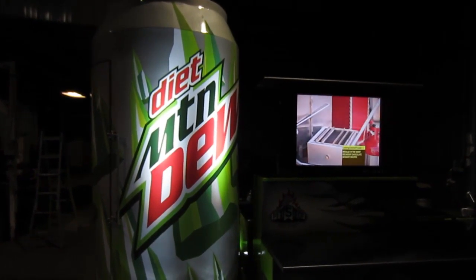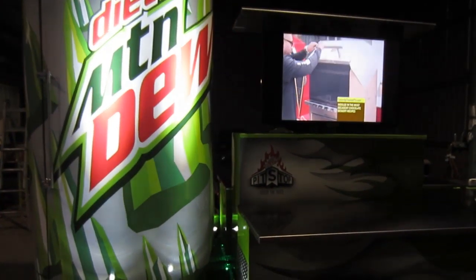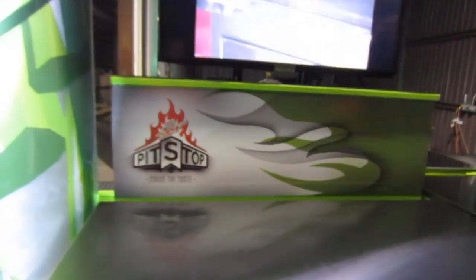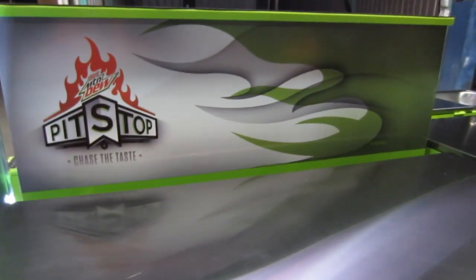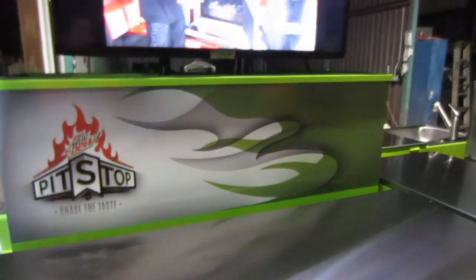Newly minted Diet Mountain Dew trailer for the Dew crew that's going to be used on the NASCAR tour, among other things, by Dale Earnhardt Jr. Custom barbecue trailer like no other by Pitmaker.